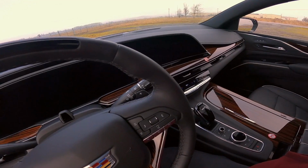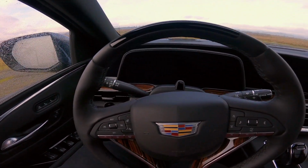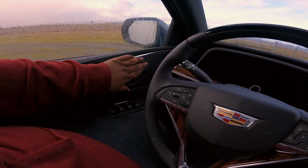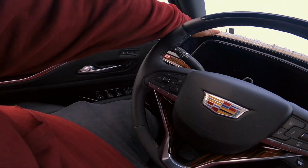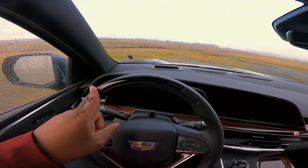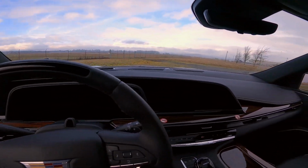So with this new generation of Cadillac Escalade, they really changed things around. Like when you look around the vehicle, they've improved things quite a bit. Like all the things that you touch and feel in the car is pretty nice. Nothing really feels too cheap. Steering wheel feels really nice. This does have Super Cruise, and that's why you see this bar up here, and we'll talk about that later in the video. Let's go ahead and turn on the car.